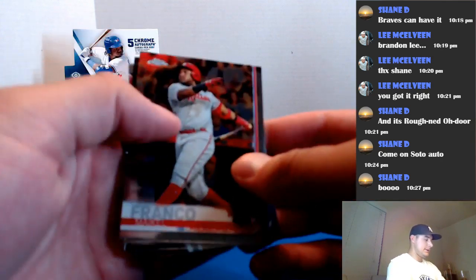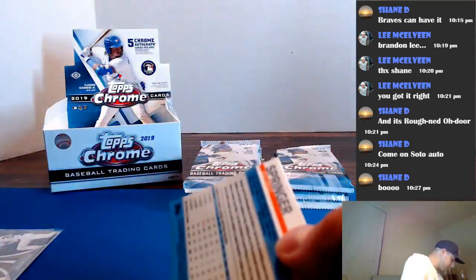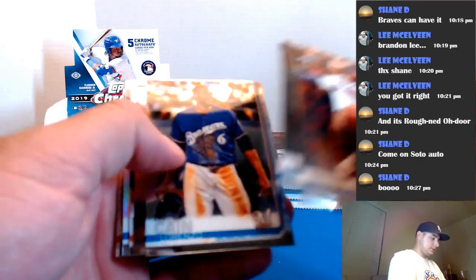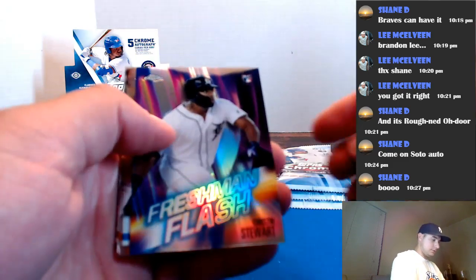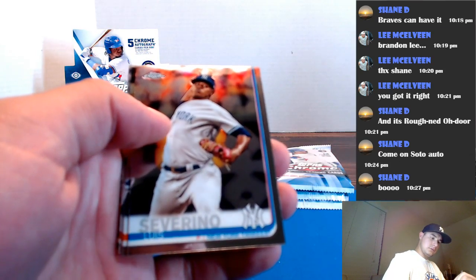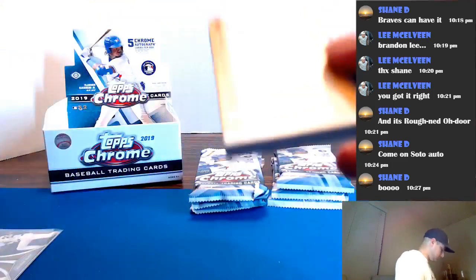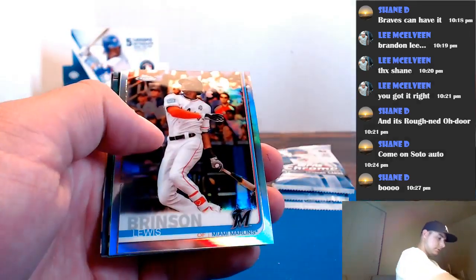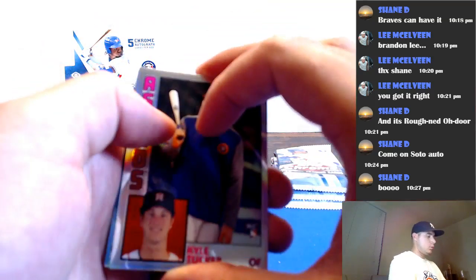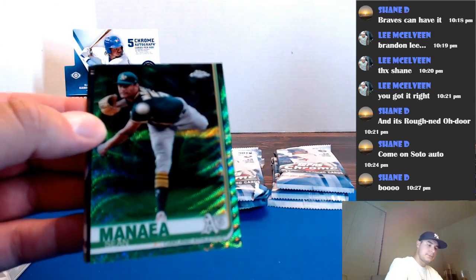Cedric Mullins. Franco, Laureano, Peralta. Marquez, Sanchez, Kane, Davis, Garcia, Refractor, Justice Sheffield, Matt Chapman, 84, Freshman Flash, Kristen Stewart, Severino, Dietz, Robles, Fletcher, and Springer. Autograph, Turner. Santana, Duggar, Aaron Judge, Goldschmidt, Refractor, Brinston, Kyle Tucker, Green Wave. Might not be an auto. Green Wave. Manea. That's a nice looking card.